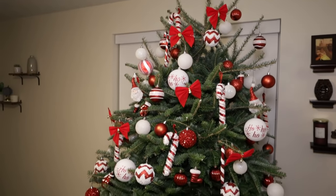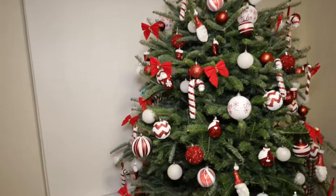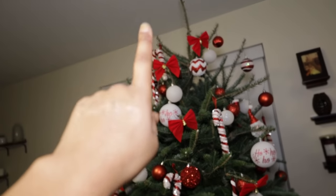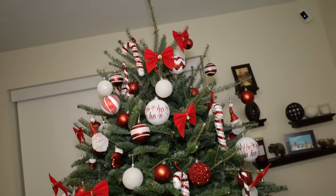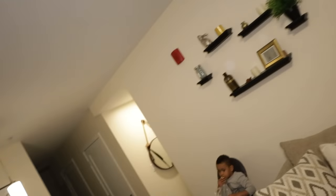Okay, guys, so this is what we're working with. So far, so good. So this is our tree. His name is Leif Erikson, even though he's not a leaf. I know there's over 200 ornaments on here. I'm not religious. I'm not raising my son to be religious, so I don't know exactly what topper we're gonna put on top of the tree. But here it is so far. Tomorrow for sure, we're gonna find, I'm not in a rush to get a tree topper.